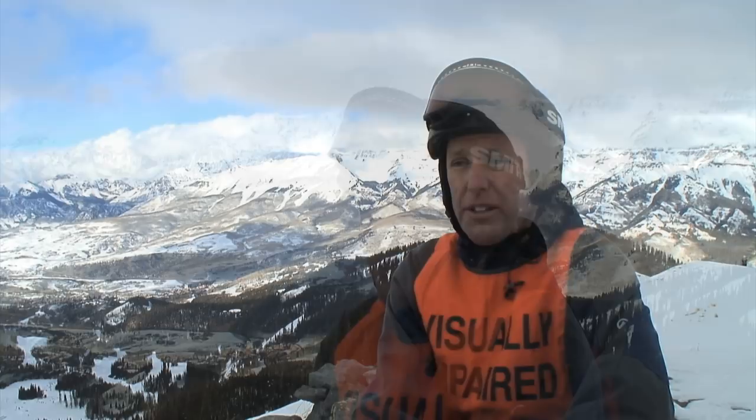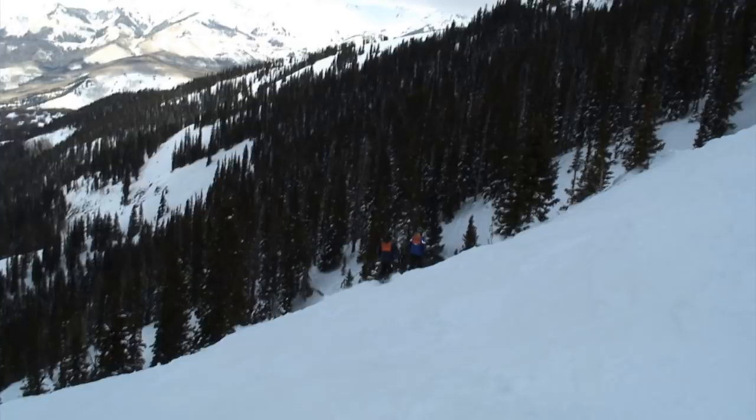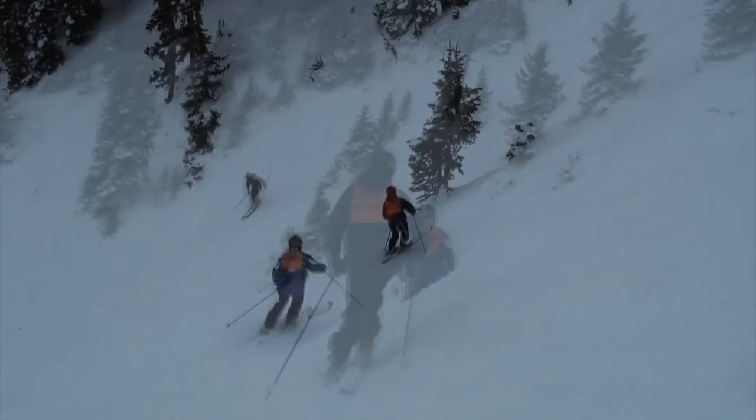Keep going. In advanced guiding, a guide will ski, or guide, either from the front or the rear, depending on the situation. Quick left and right. Hold on me. Keep coming. Two turns. Left and right.